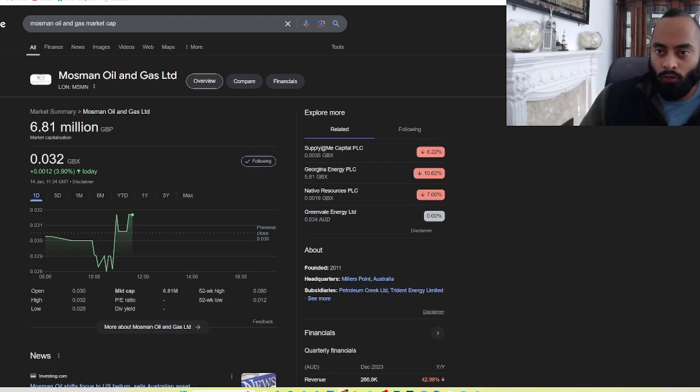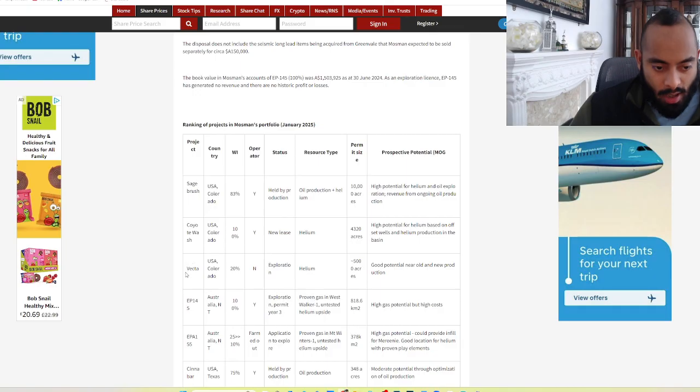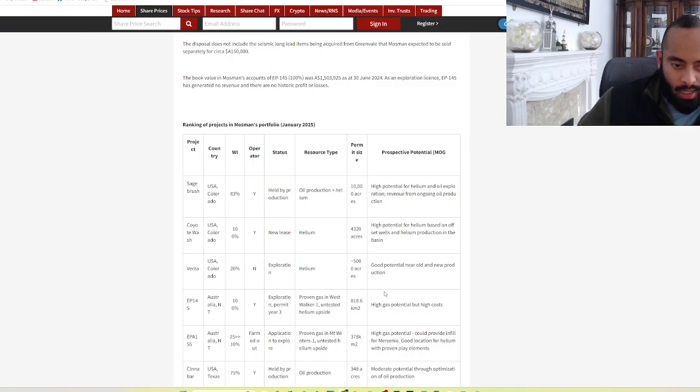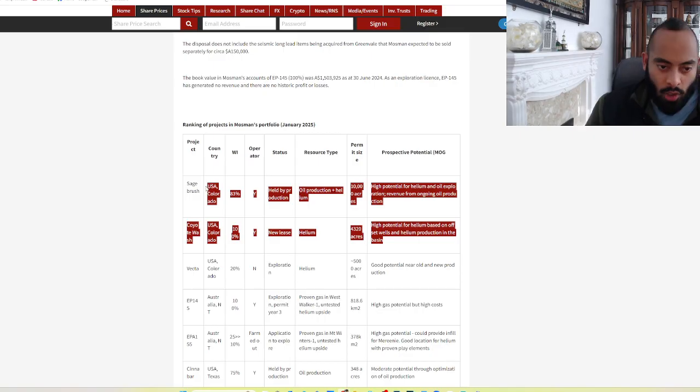A lot of projects to look forward to this year, especially with the vector drilling that's meant to happen as soon as possible once they sort out the rig. Then once hopefully they find helium, get some more cash flow coming in, and then Mosman can progress. There are other USA projects in Sagebrush and Coyote Wash as well.